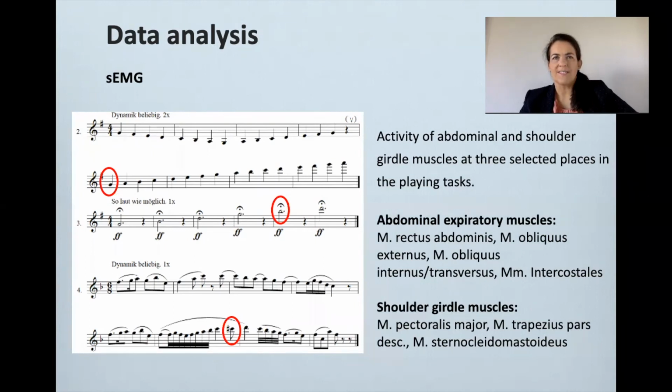It was hypothesized that there could be a difference in muscle activity because the B is an isolated note, whereas the C sharp is embedded into a legato phrase. Generally, results showed the highest muscle activity during the isolated loud B. This occurred in both groups, pre and post-intervention alike. Generally, we could say that muscle activity increased with pitch and loudness, but no significant difference was found between groups and also not before and after the intervention.